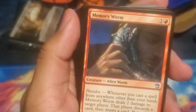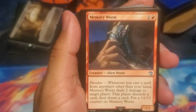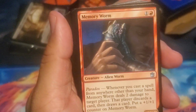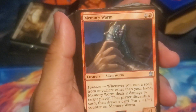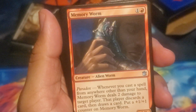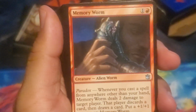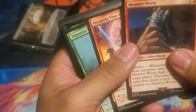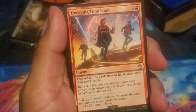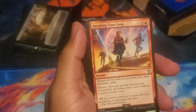The Memory Worm, which is a gross thing. Hold on. There we go. It is 1 and a red. Ugh. And it has Paradox. Whenever you cast a spell from anywhere other than your hand, Memory Worm deals 2 damage to target player. That player discards a card, then draws a card. Put a 1/1 counter on Memory Worm. It is a 1/1. It's not too bad. Wait, is that when you do damage? When you cast a spell from anywhere? Okay, good. It's like, what?